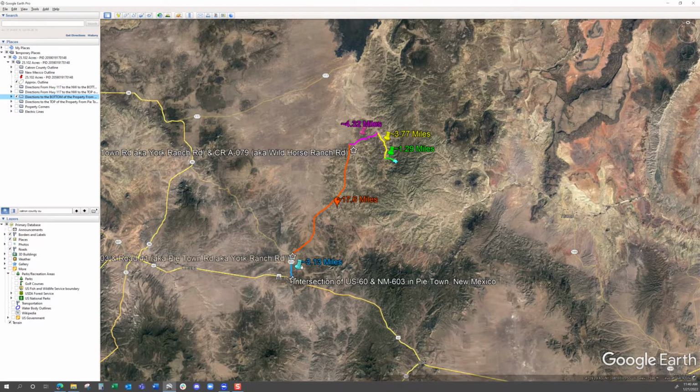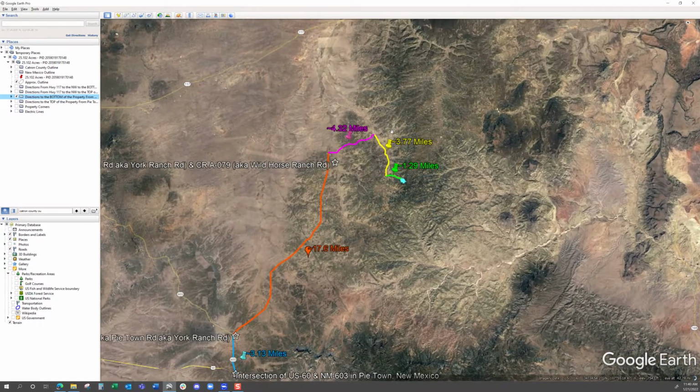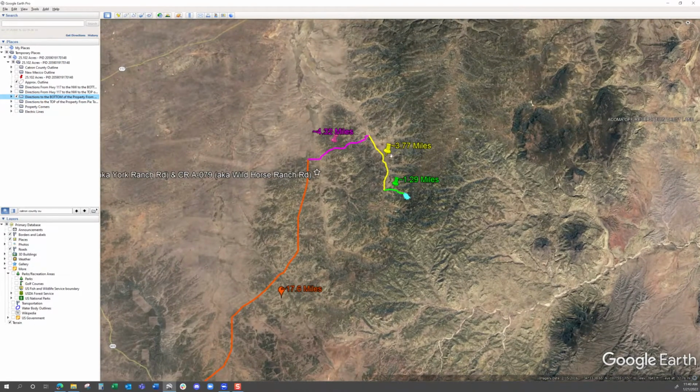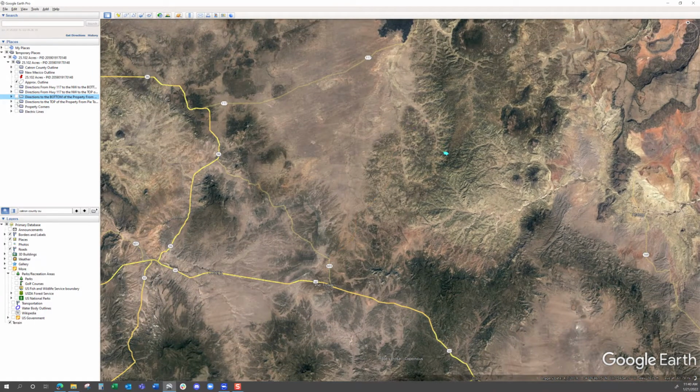You're going to go 3.31 miles north, 17.6 miles northeast, 4.32 miles to the northeast again, and then 3.377 miles south and 1.29 miles to the southeast. So that is to the bottom of the property, or the north entrance road to the property.